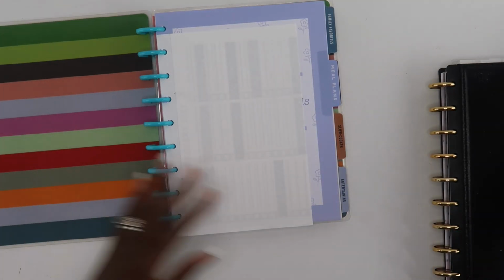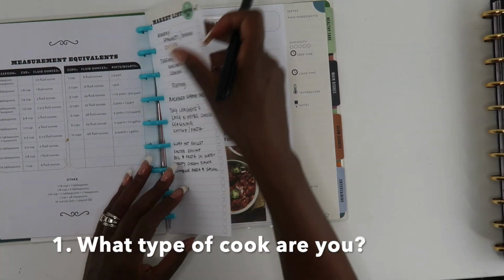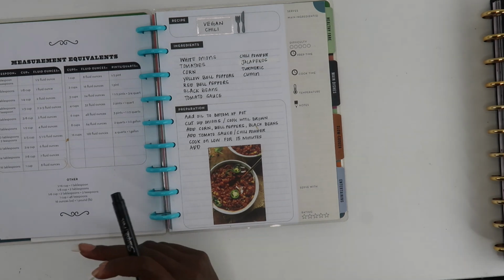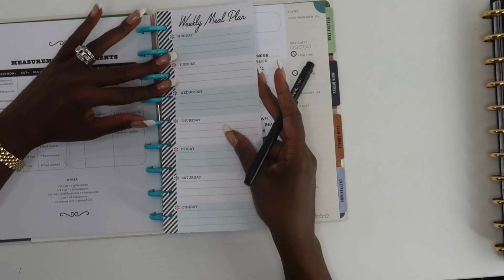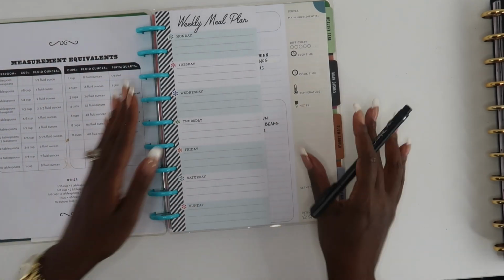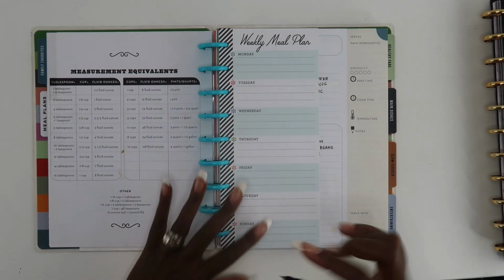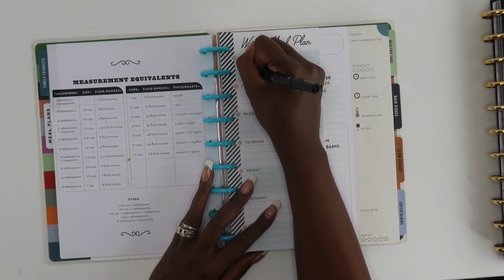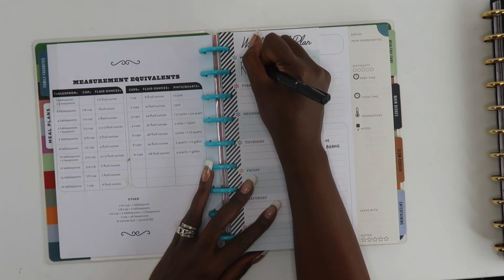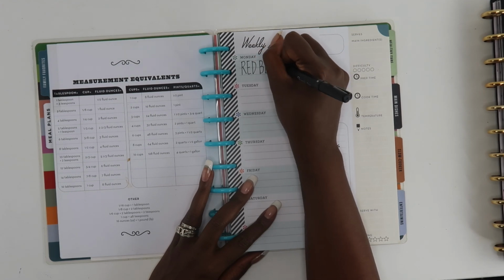When you start meal planning, the very first thing that you need to figure out is what type of cook are you? Do you enjoy cooking or would you rather have fast and quick meals? I realized very early on in my journey that I like to cook fast meals. I wanted it to be 30 minutes or less so that I can quickly get it to my family, but I don't like to be in the kitchen all day. So since that was the case, I made sure that I searched on Pinterest and collected all of the meals that I could do under 30 minutes. And those were the ones that I added to my recipe planner.